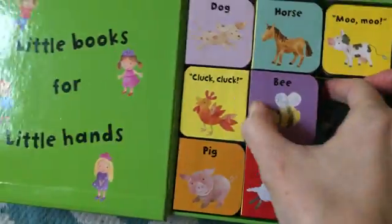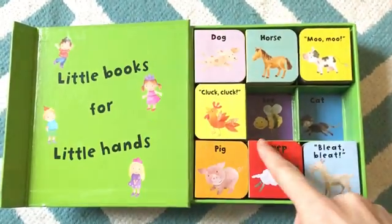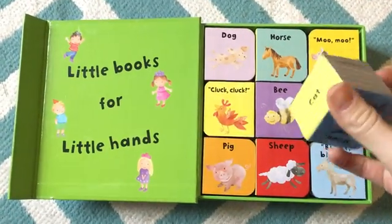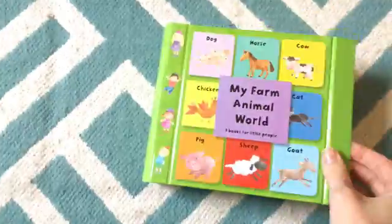As you can see in the back of this, it becomes a matching game. So at the end, they can match them and put them back. And these are stackable. The I Can Count ones are awesome because I kind of started teaching my 4-year-old some simple math with them. So they're little books with a magnetic enclosure.